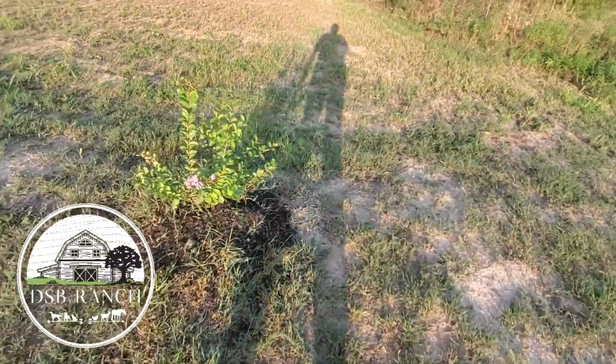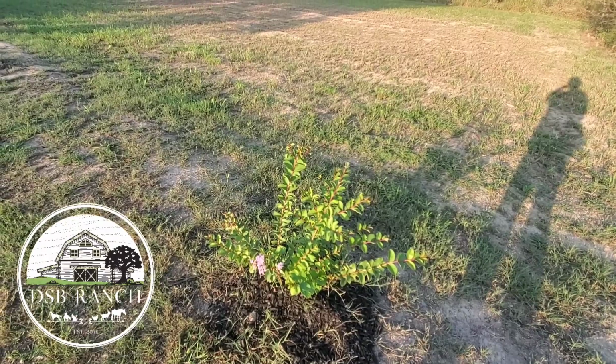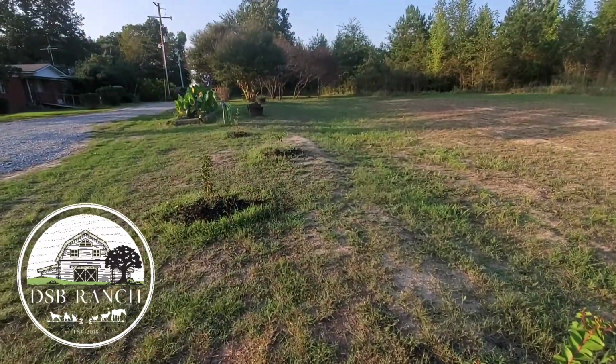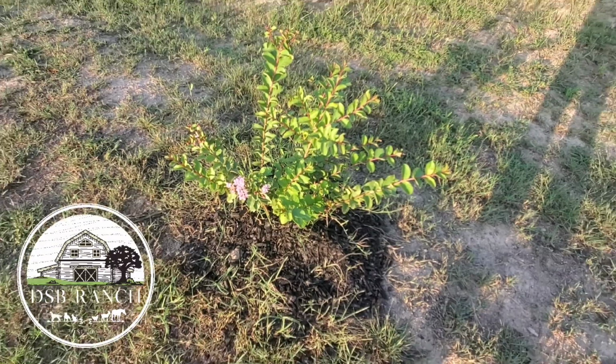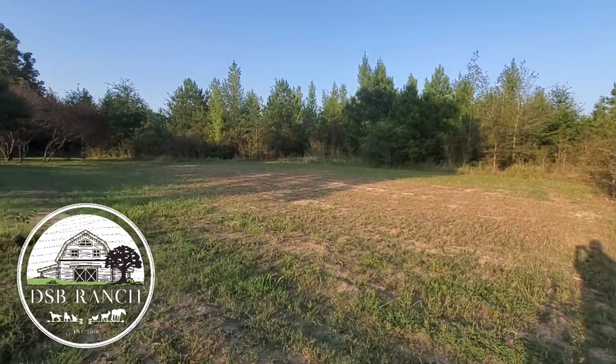So I'm just going to give you a little bit of a tour. This is probably going to be several videos put together. But this is one of the crepe myrtles that we planted earlier this year along the tree line. Actually, I think we planted it last winter. But it's already got blooms on it. Let me see if I can zoom into this.